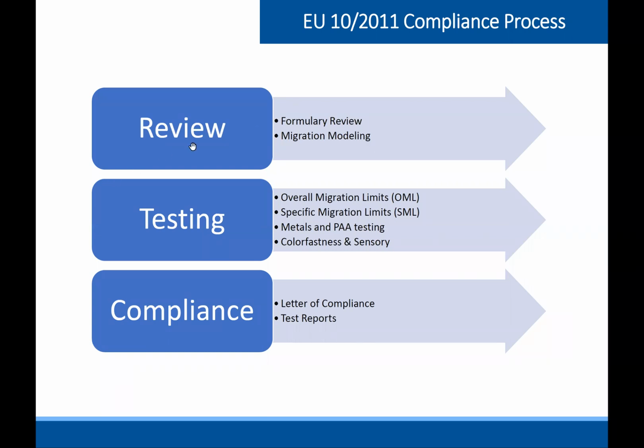First and foremost, all the ingredients in that particular plastic are reviewed to make sure that they are in the positive list under EU 10/2011. The positive list is a list of monomers and additives that are allowed to be used in plastic material. Each additive or monomer will have its own migration limits or residual content limits, and it should be shown that that particular substance complies with those limits, either through migration modeling or through testing.